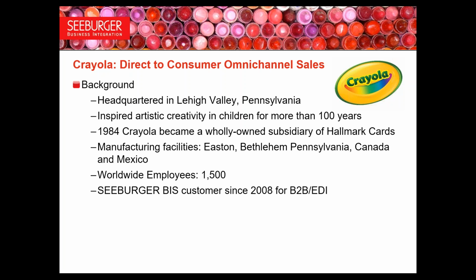Crayola partnered with SEEBURGER starting as early as 2008, when we had made the decision to go to SAP and move off of our proprietary order entry and distribution systems. So SEEBURGER was highly rated. We do rely heavily on the Gartner and AMC, I think, ratings, and SEEBURGER was very highly rated. So we started that engagement in 2008.